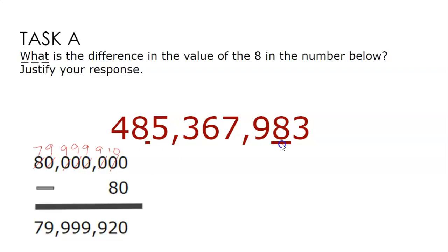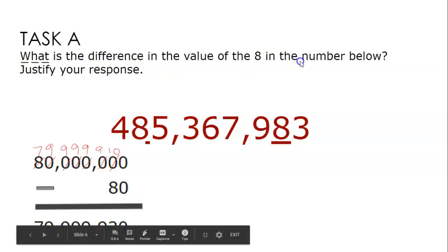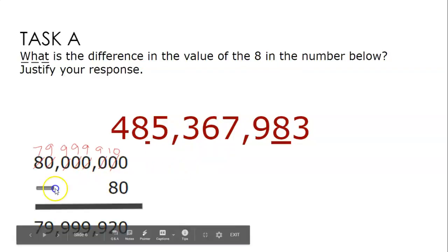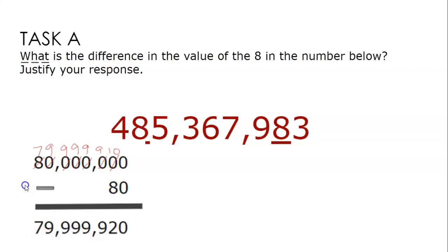So then I look over here to the next 8, and I see that it is in the tens column. It's in the units period, but in the tens column. I know an 8 in the tens column is 80. So I have 80 million, and I have 80. And I want to know the difference between the two of them. And so that usually, not always, but usually means if you're looking for the difference in something, you're looking to compare them and you are looking to subtract. Okay, it's comparison subtraction.